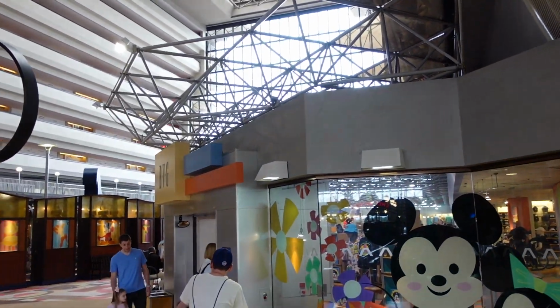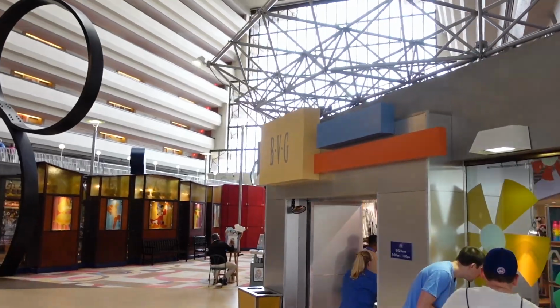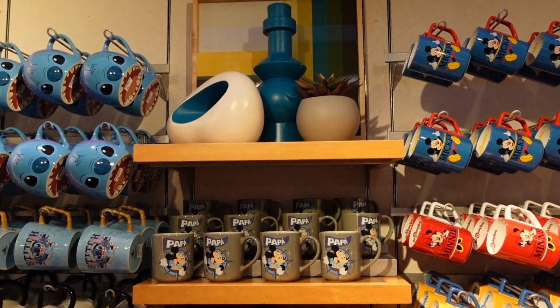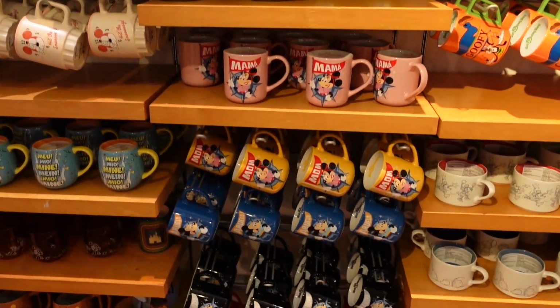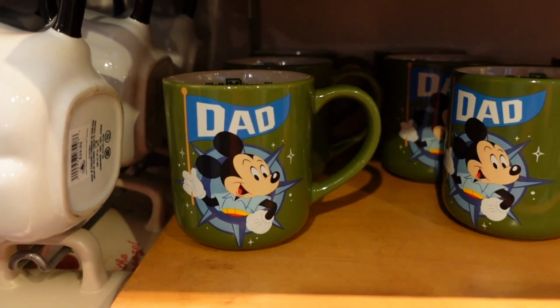And right at the top of the escalator, you're gonna find two stores, Fantasia as well as BVG. And this store is gonna have more of your clothing, housewares. They have a pretty decent selection of mugs to choose from here. There are so many Disney mugs. I feel like every time I go to a store, I see different ones. They're constantly changing them out.